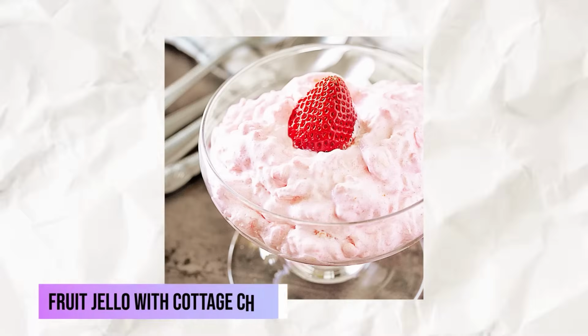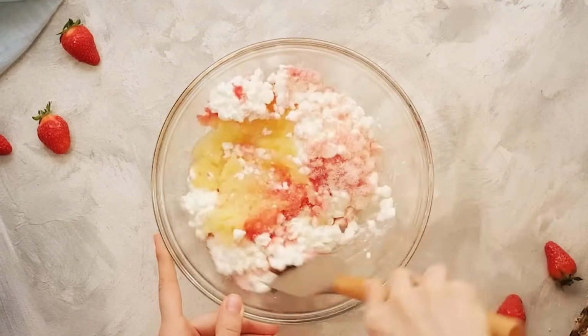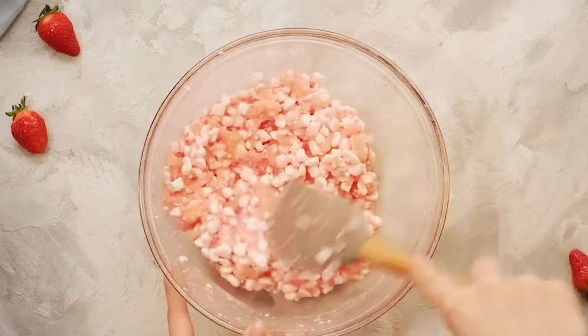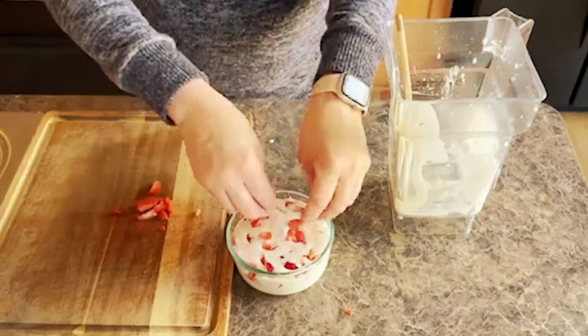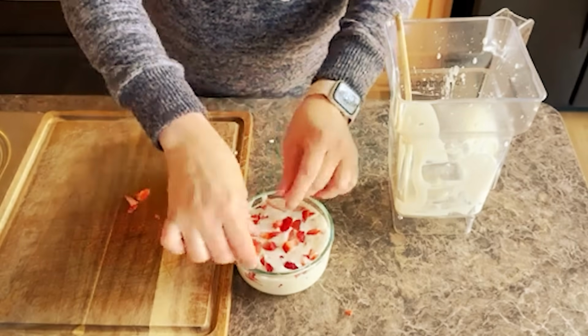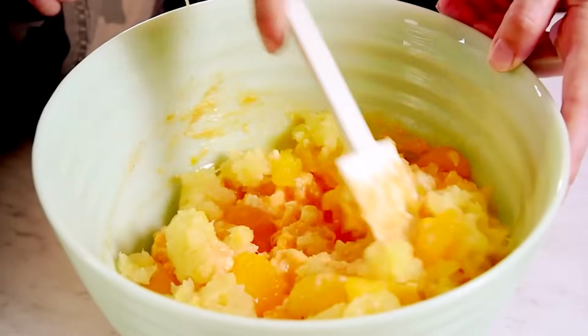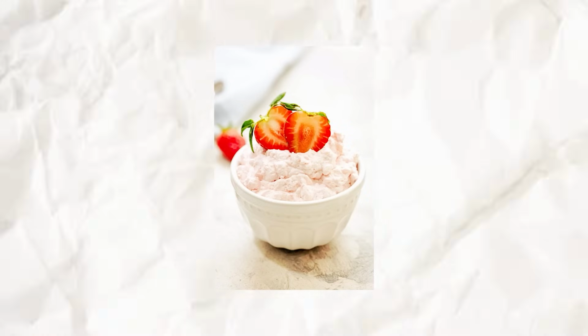Fruit Jell-O with cottage cheese was a nostalgic dessert that combined the sweetness and jiggly texture of flavored gelatin with the creamy, mild tang of cottage cheese. This recipe involved layering or mixing prepared fruit-flavored gelatin with cottage cheese and often included chunks of fresh or canned fruit to add texture and flavor.